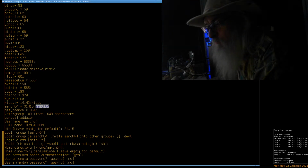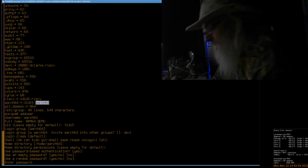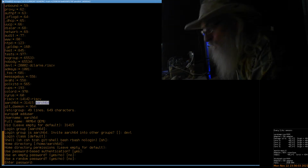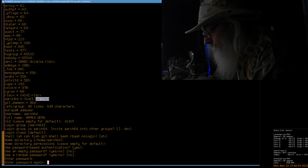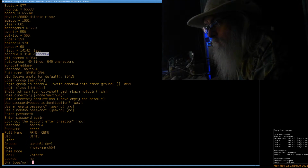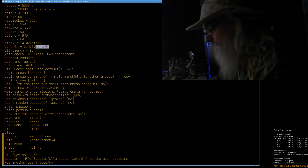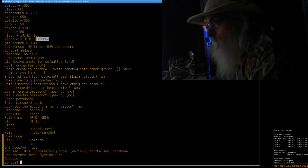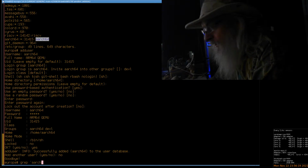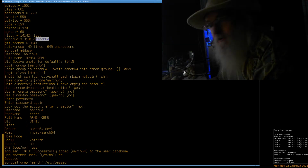Random password? I don't really care. We'll give it a password though. Something complex like foobar. Looks good to me. Add no user? Nope. Goodbye. Thank you. So let me go grepping for this arch in etc password. I just want to make sure it didn't double entry.